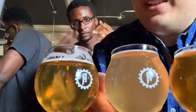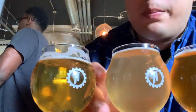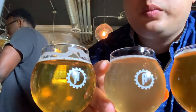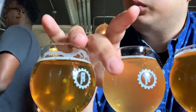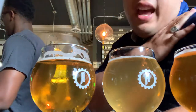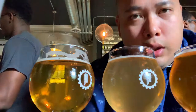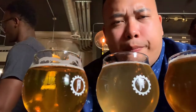Alright, next up we got the test batch triple. This is a Belgian ale. I usually like ales, but this one's alright. Not really my favorite.